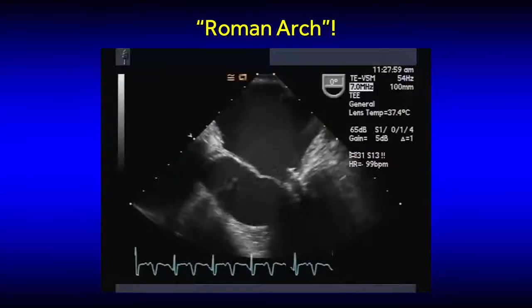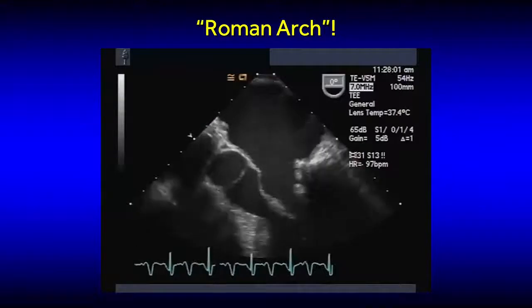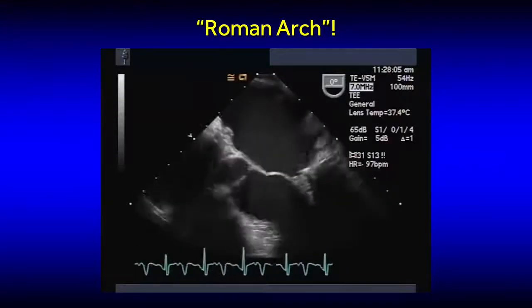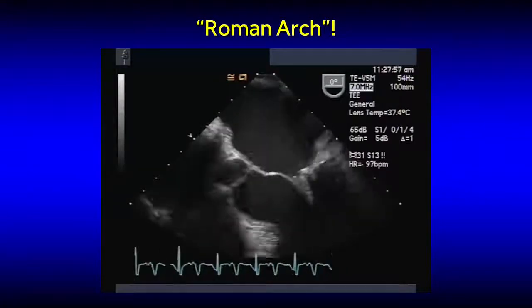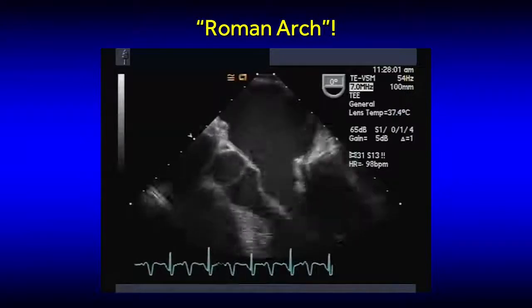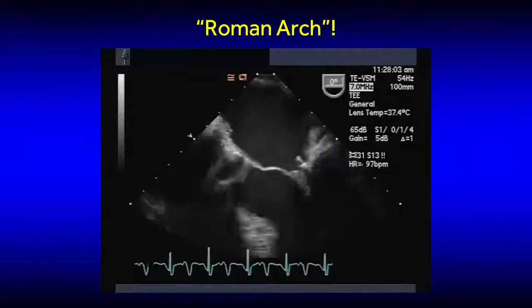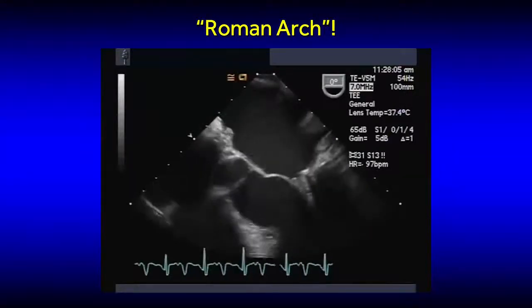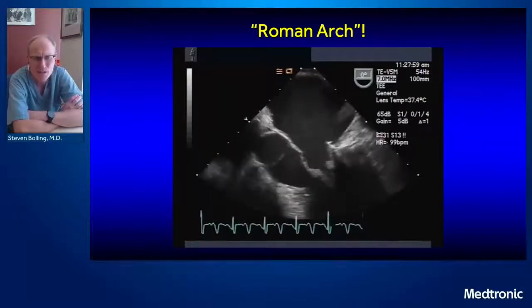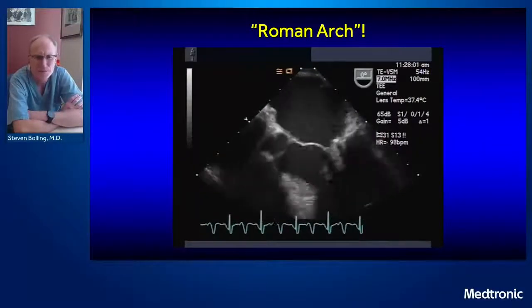And of course, this is the final result of that actual case. And you can see that the Roman arch is how we like it. You can see, yeah, the ring, a partial ring. You can see the dot of it posteriorly and that there's a very long zone of coaptation and that it's forming a Roman arch inside the ventricle and it's closing itself. And this was a really very nice case that could have been done any number of ways.